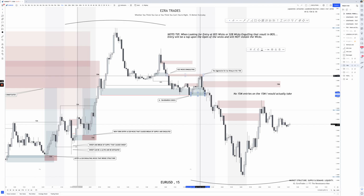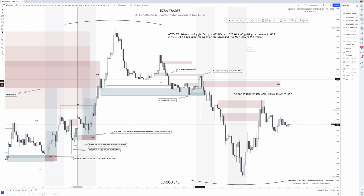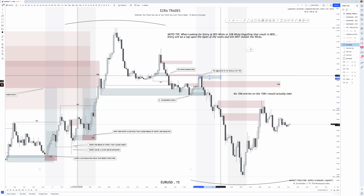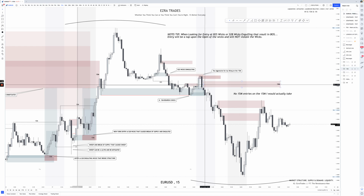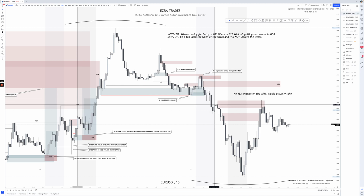If we saw the respect of this and then the engulfing nature to the downside, likely what I would have expected is a mitigation of this, and I would have wanted to take a trade off of that. Now, we did not get that happening, and therefore price did not mitigate this POI, therefore I got no entry during London. Price is just kind of moving around here. There was no news during this time, nothing that I would have taken.